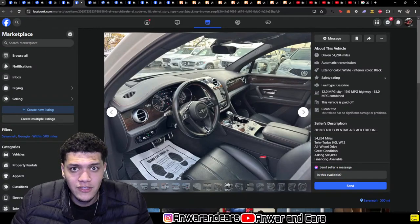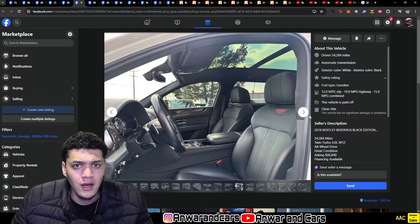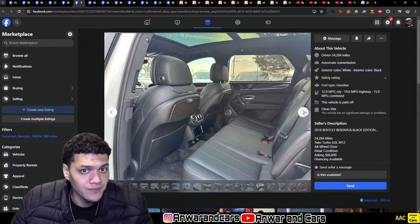Does it have the sunshine package? Yep, you can see the window shade is up here, and you can also see the dual visors. So it does have the sunshine package. What else does it have? Trying to see the rear. It has picnic tables. However, I do not see any rear seat specifications. This one also has a name system, which is good.